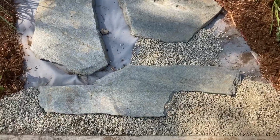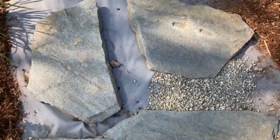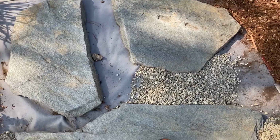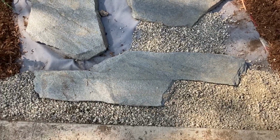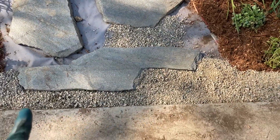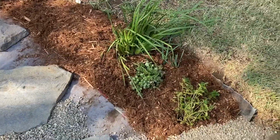Our compromise was to use this very long piece as kind of a threshold, or, if you will, a stair. And we stabilized it underneath with bricks and pavers, so it's not moving at all. And then I shoveled some of the gravel underneath it to help give it even more of a surface to sit on. None of the plants are really failing.